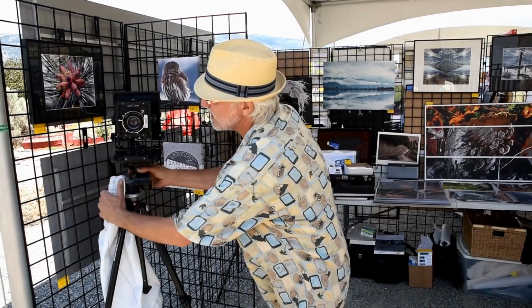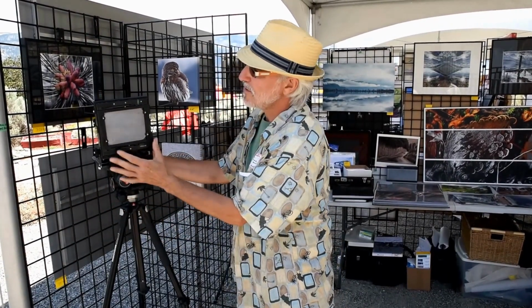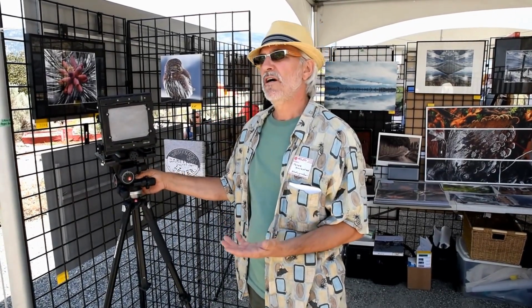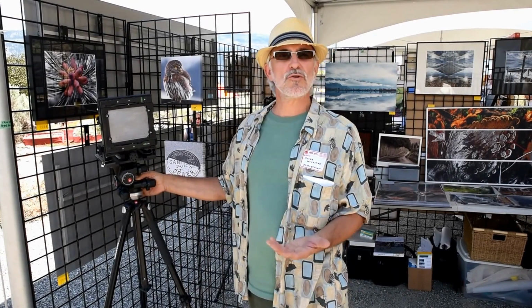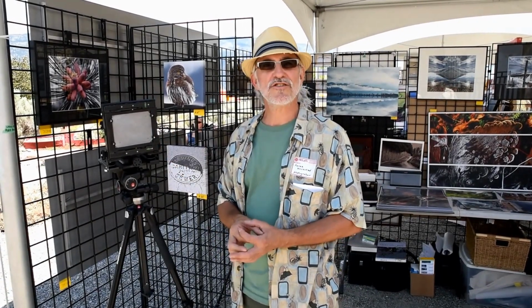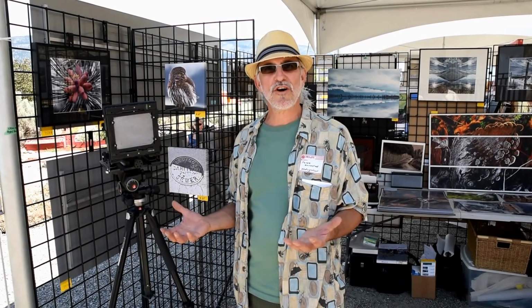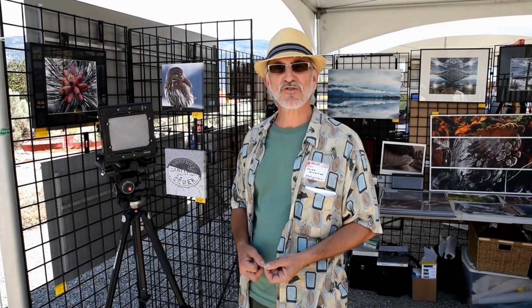And I'll just spin this around. You're basically looking at a negative the size of this sheet of glass. It's like comparing a short story to a novel. There's just so much more information on a big piece of film than there is on a tiny little silicon chip. And if you really want to tell a big story with your photography, there's nothing like big film to capture that kind of story.